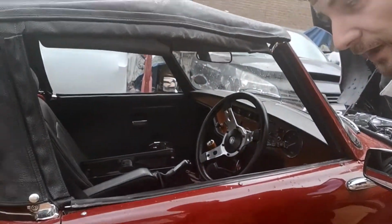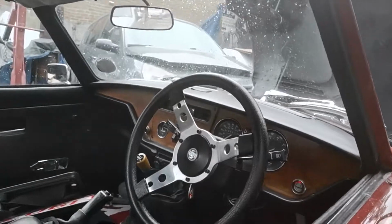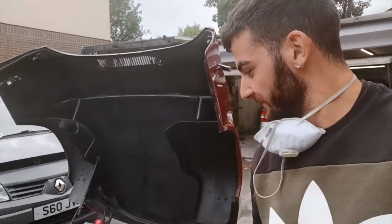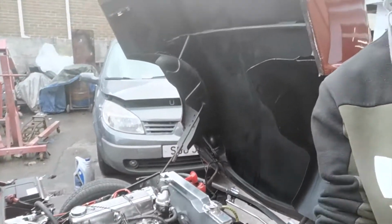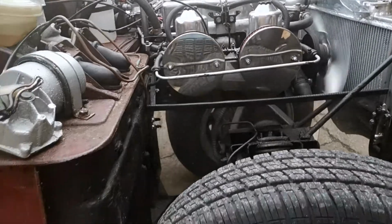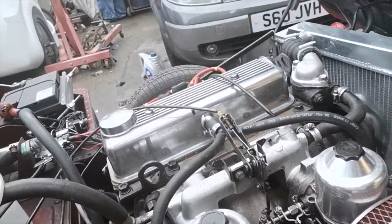And the interior was all pieced together by us, but it has taken quite a bit of time. I won't lie to you. And our best part of it is the spotless engine. Look at that, guys. Let me just change the camera around just so you lot can see it properly. With the whole plate on the side, you can see the cards.